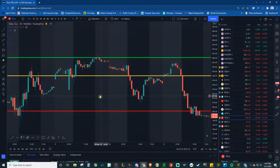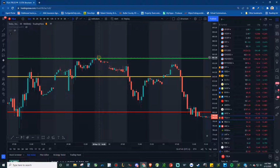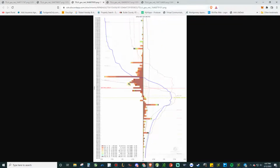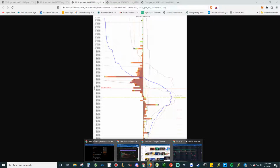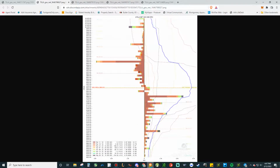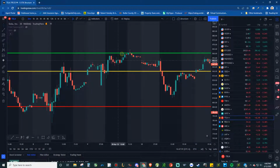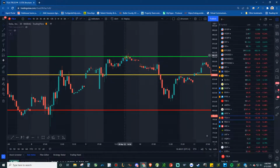Here's the 9th. So you had a situation where it did run to that 860. That was right in here, so it closed right there, right on that level. And that was from our previous day. We were looking at the previous day where it closed about 825, saying, hey, if it opened above the close, there's a really good chance it could run, but there was a lot of gamma exposure there.